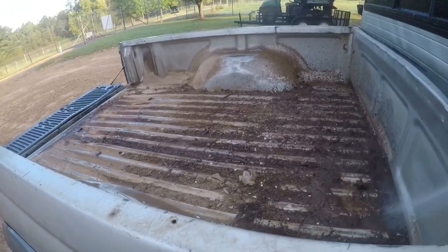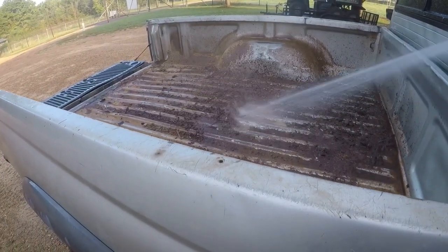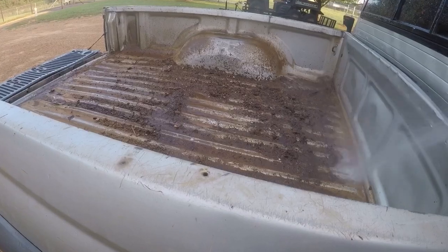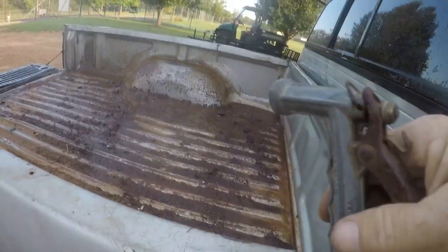All right, so now we're gonna wash this thing out. This is all the mess that was up under the bed liner. Worse. It's not going back in there. I ain't gonna rust your bed in half. Man, there's enough dirt in there to plant a green field.